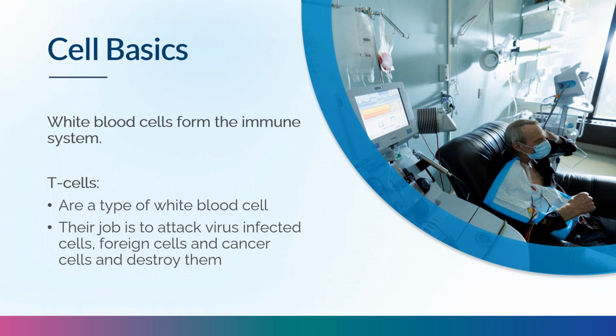White blood cells form the immune system. T cells are a type of white blood cell. When the immune system is working properly, the T cells patrol the body and find virus-infected cells, foreign cells, and cancer cells, and then destroy them. Sometimes cancer cells develop ways to fool or go undetected by the immune system and are able to avoid destruction, and they multiply.